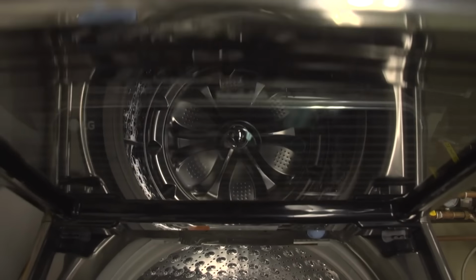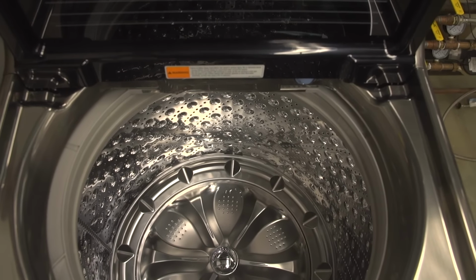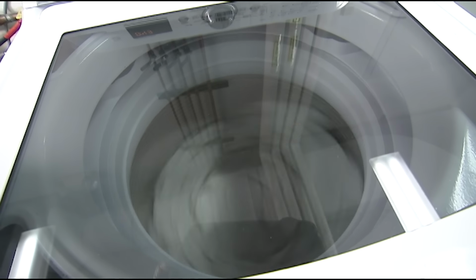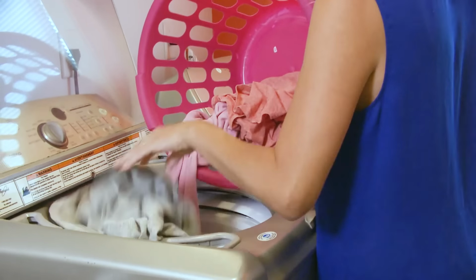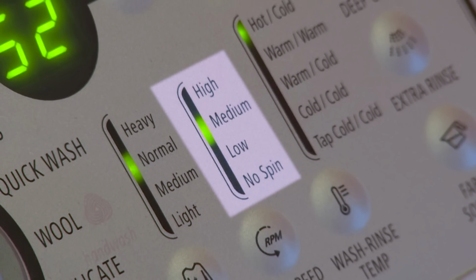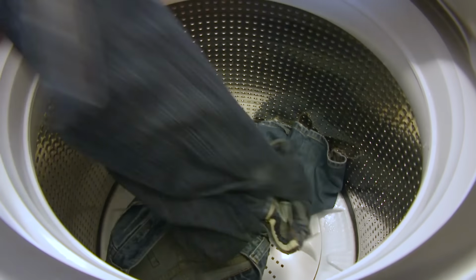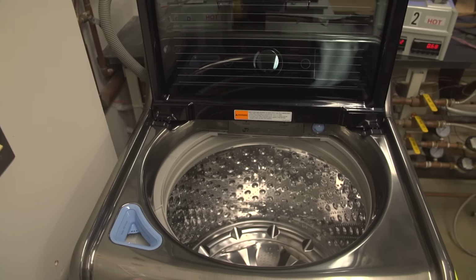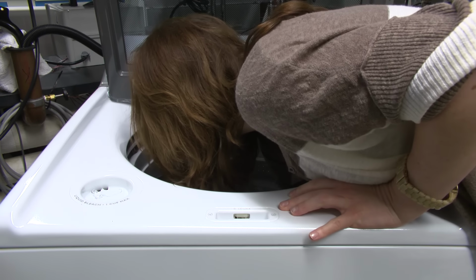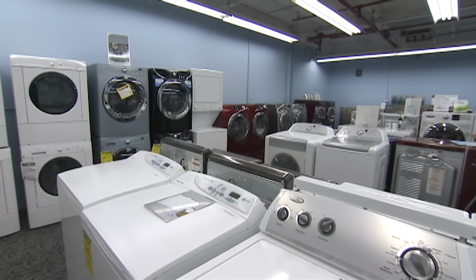Also, some HE top loaders can become unbalanced if you wash waterproof or water-resistant items in them. This can cause excessive shaking and sometimes damage the machine. If you plan on washing water-resistant fabrics often, check the model specs for a low spin or no spin mode. One way manufacturers are increasing capacity for HE top loaders is to make them deeper. That saves width space, but Consumer Reports has found if you're shorter, you may have trouble reaching the bottom of the machine. So it's a good idea to do a reach check at the store.